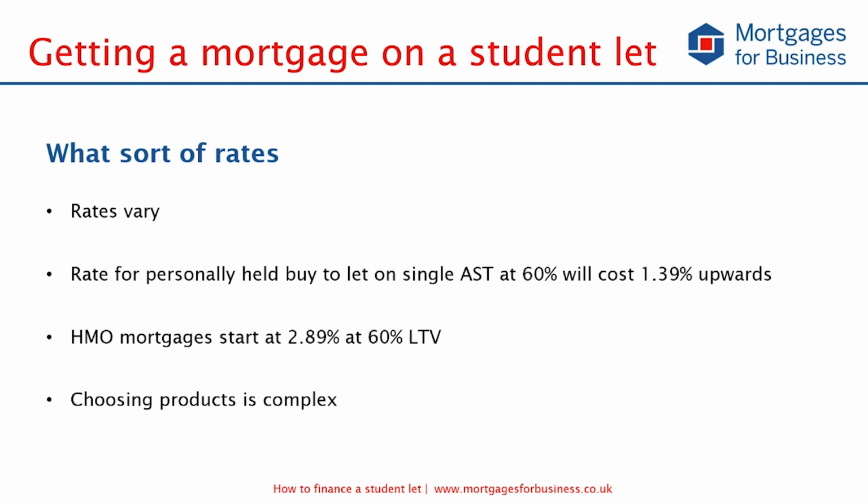There is quite a bit of complexity in terms of choosing products, in particular balancing setup fees versus interest rates. So it's always worth asking a broker to do the maths for you and see how this lands. We don't charge for providing quotes, so it's always worth dropping us a line and letting us do the legwork for you.